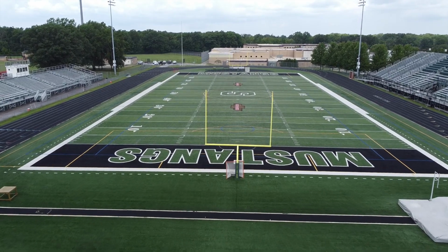So, yeah. You play football? Absolutely. Yeah, what position? Defensive end. There you go. Yeah, I was a center, but in 9th grade.